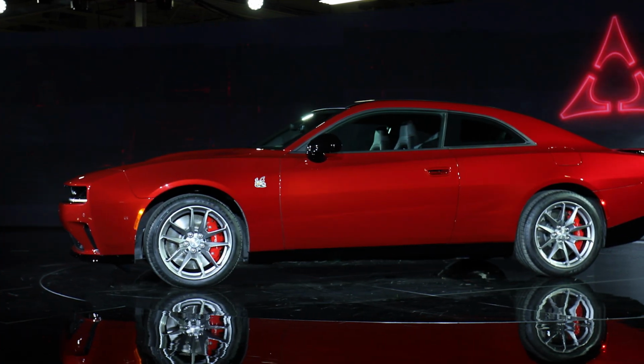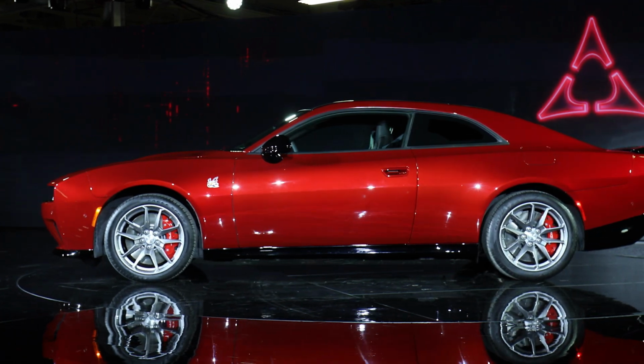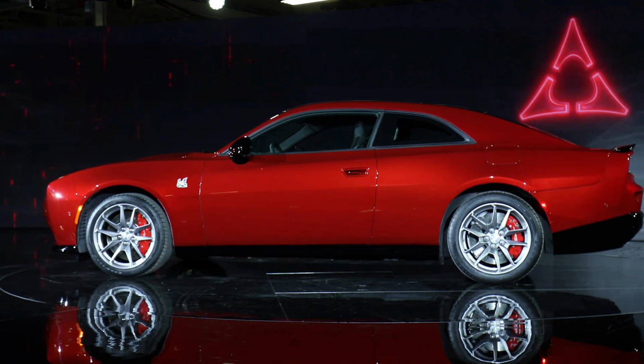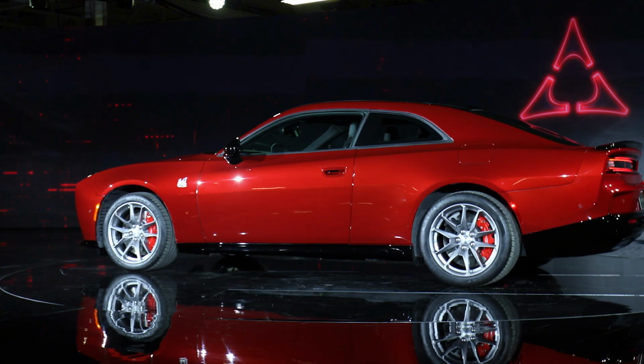Cool, okay. And the cool thing about this is, we talked a little bit about this with the wide body. All of the Chargers are wide bodies, so it doesn't matter. So come look right here. It doesn't matter if you have the track package on it or not. That's the difference between the outgoing Charger and Challenger.